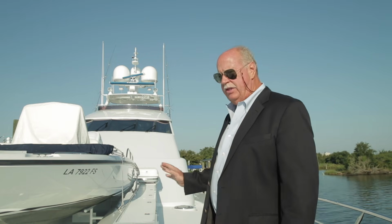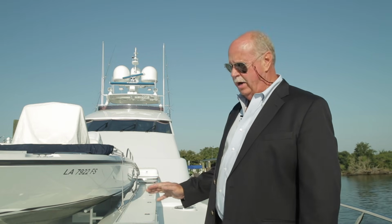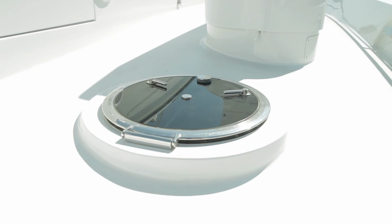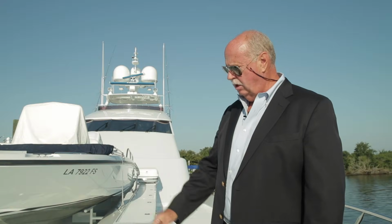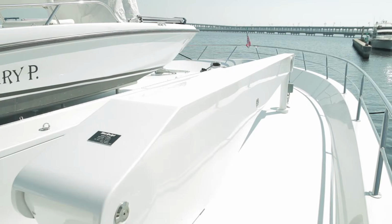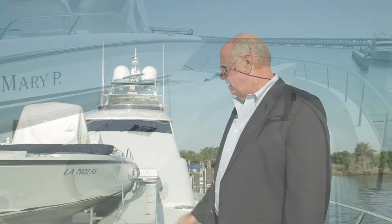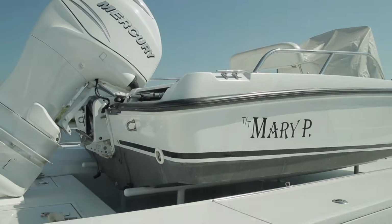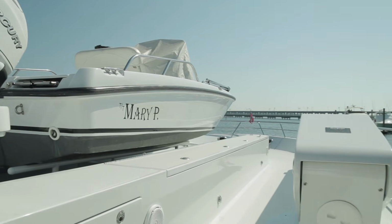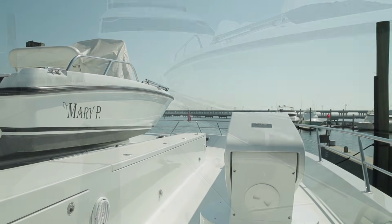The other features on this design, this foredeck, you'll notice there are escape hatches. These are required by ABS. They're elevated so that the water will wash around them, not through the hatches themselves. You have a 3,500-pound davit crane. The boat carries a 17-foot Boston Whaler. It can carry up to a 20-something foot boat if the new owner would want that.